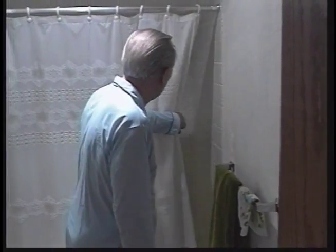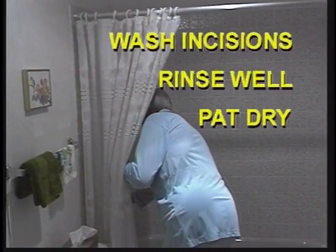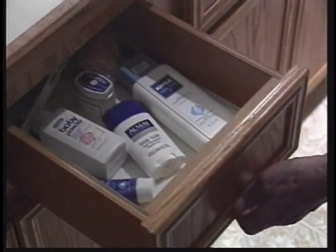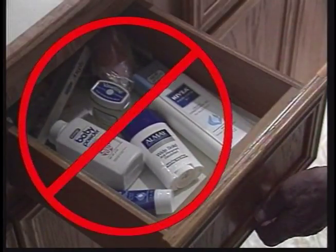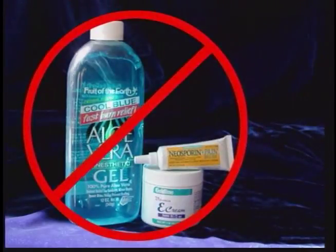Shower every day. Use only warm water, not hot water, and plenty of plain, everyday bath soap. Gently wash your incisions, rinse well, and pat dry with a towel. Until your incisions have completely healed, please avoid using any lotions, creams, ointments, or powders on your incisions. Products to avoid include aloe vera, Neosporin, and vitamin E.